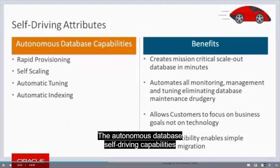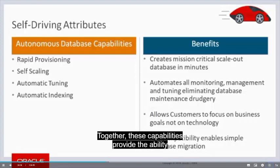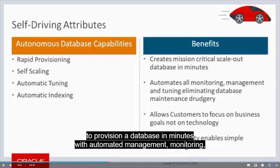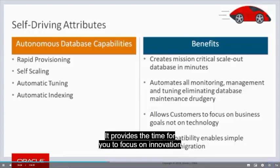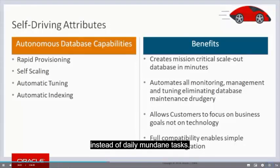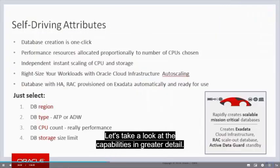The Autonomous Database self-driving capabilities include rapid provisioning, self-scaling, automatic tuning, and automatic indexing. Together, these capabilities provide the ability to provision a database in minutes with automated management, monitoring, and tuning. It provides the time for you to focus on innovation instead of daily mundane tasks. Let's take a look at the capabilities in greater detail.